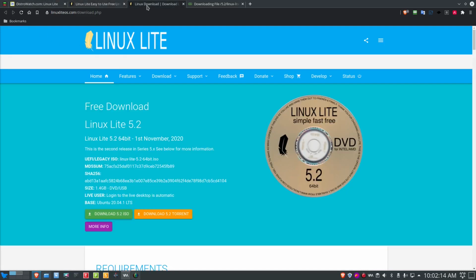Now, if you look at the download, this is where I downloaded. If you click on the download link, it'll take you to this download page, and you can get a free download of Linux Lite. It is open source. And the current version of Linux Lite is 5.2, 64-bit, released on 1st of November 2020. So that's UEFI and Legacy ISO. That's the one I downloaded. So I clicked on this link right here to download the 5.2 ISO. You can get it on a CD or DVD if you want to do that. So here's a DVD for it. You will probably have to pay for that if you do get that, but it is available. All right, so let's go ahead and get into it.